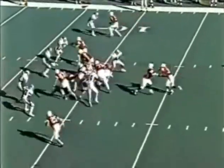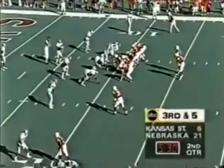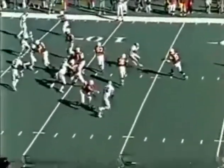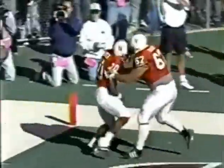It's 2nd down and 4. That's 2nd down and 5. It's Green. Tommy Frazier's made big plays for the Huskers on 3rd down so far. And here he is again. The shuffle pass. Amon Green with the 1st down and then some. Touchdown, Amon Green.